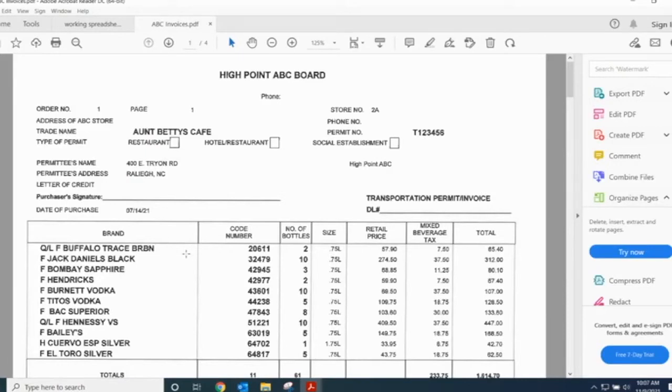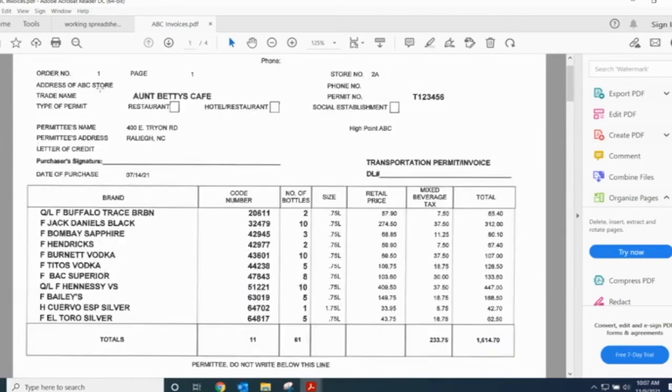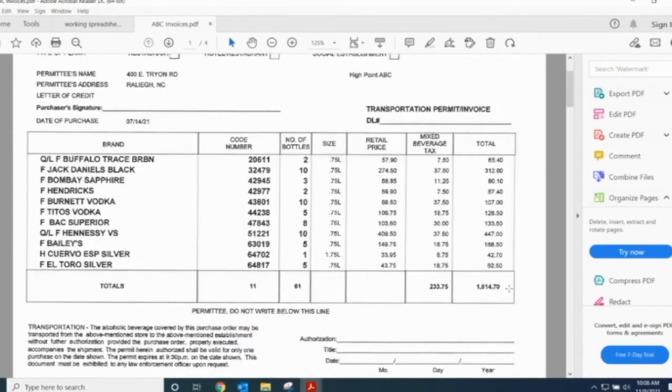These would be the receipts from your local ABC board. Again, we're looking at June 2021. This says July 2021. We're just going to pretend that that was correct. Standard invoice has your order number at the top, so you'll know if you're ever missing an invoice. Sometimes there can be a gap. Your date, the dollars that you spent, and the number of containers that you purchased. Right now, for the purchase section of our financial report, we're just focused on the dollars.